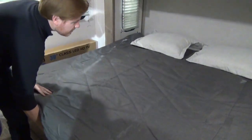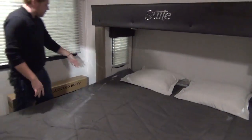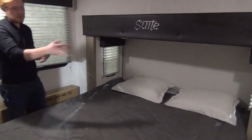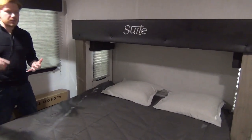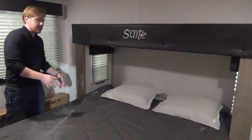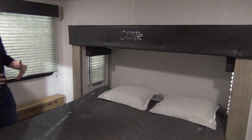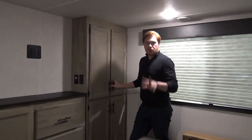But on either side of the bed, we're given some great power access. There's USB ports, two here, as well as one 110-volt outlet on either side. So everybody has equal opportunity to charge their devices. There's lots of room to have a bedside table or something like that for a CPAP machine. And lots of great natural light to get ready in the morning. I love that too.